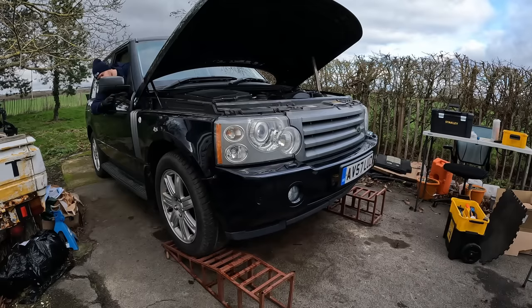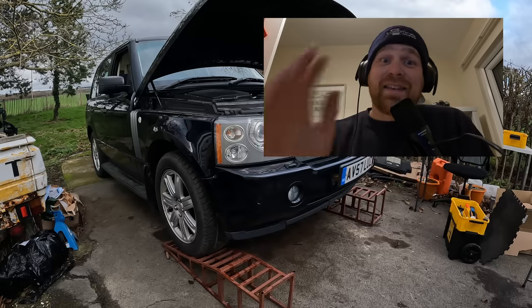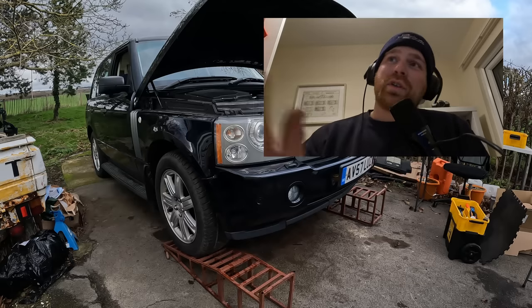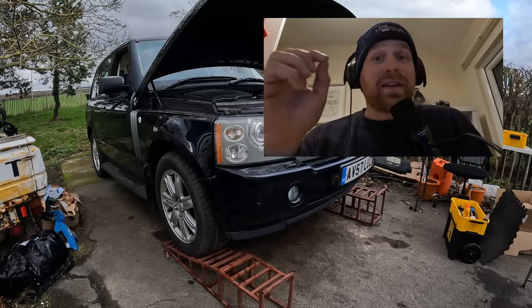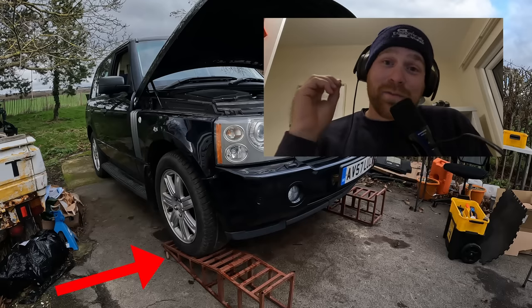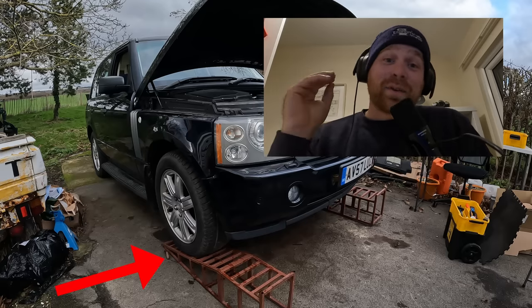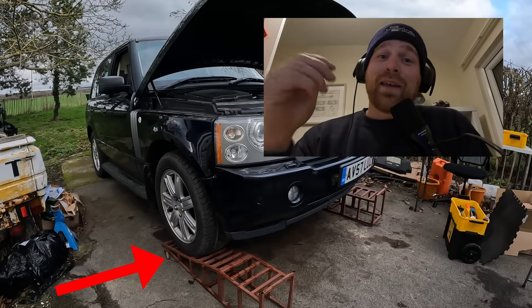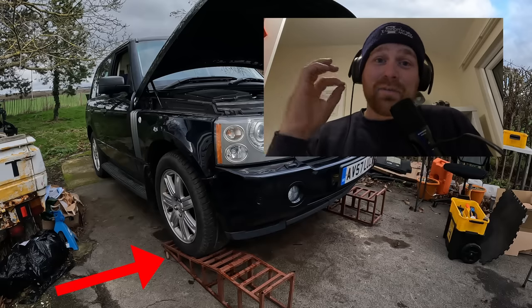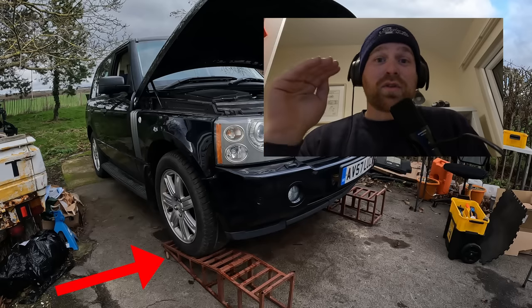Could I just go to there, do you reckon? Hello, future Nino here. I'm just editing this video and watching the footage back, and it has just occurred to me that driving halfway up the ramps like that could indeed have made the ramps kind of ping out from underneath the car. And if I was laying under the car when it did that, it would have rendered this face completely unsalvageable. No spares and repairs whatsoever.